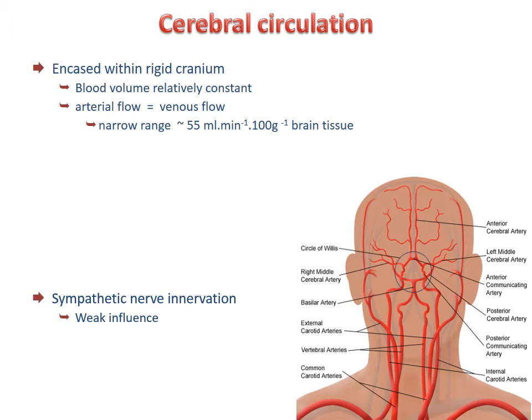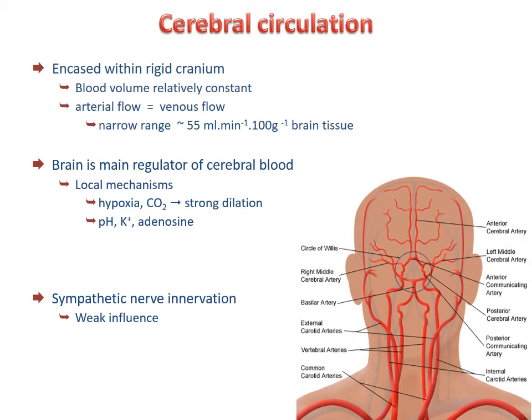The sympathetic nervous system plays only a small role in regulating cerebral blood flow. The main regulators are local mechanisms within the brain, although the systemic blood pressure can influence cerebral blood flow. If the systemic blood pressure were to undergo a large fall, this would diminish the blood flow to the brain. An example of this can be seen in postural hypotension. Upon standing up suddenly from a lying position, blood can pool in the leg veins and systemic pressure fall, resulting in a loss of cerebral blood flow, which is experienced as dizziness and/or fainting.